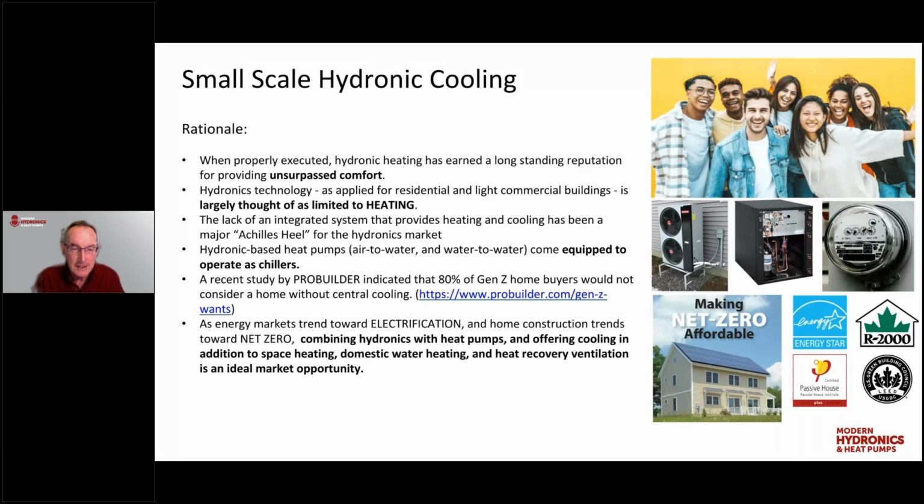So it's been a gap in our market, but with both geothermal water to water heat pumps as well as air to water heat pumps, when you buy one of these heat pumps, you're buying not only a heating machine, but you're also buying a chiller. They're all equipped with reversing valves. So a very simple electrical connection can switch them from a heating device to a cooling device.